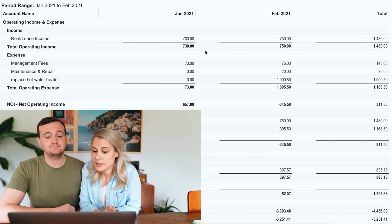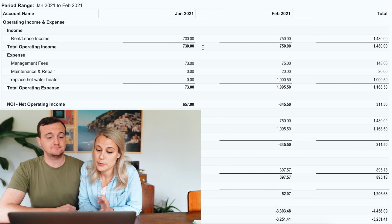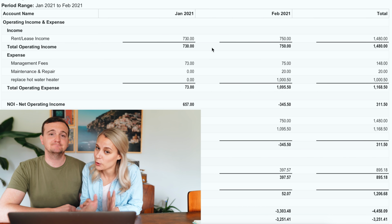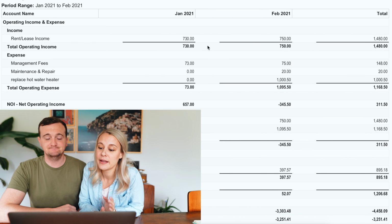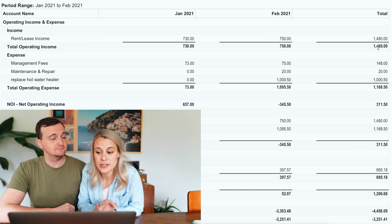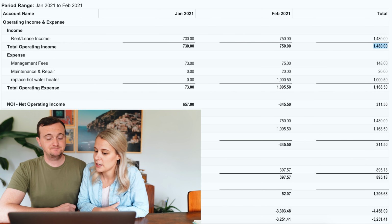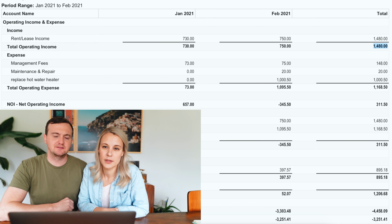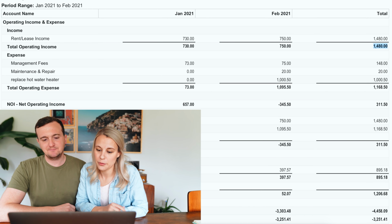Yeah, so it looks like we do have some issues with one of the tenants not paying the past couple of months. So we'll have to check in on that and see what's going on. It looks like our income for January and February for this property was only $1,480, which is supposed to be how much? It's supposed to be around $2,000, so around $1,000 a month. Right, that's for both units.